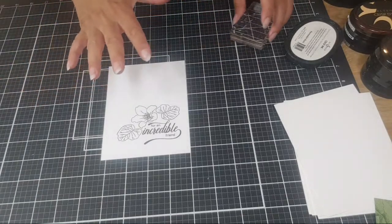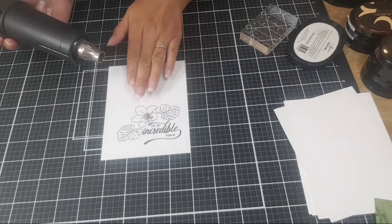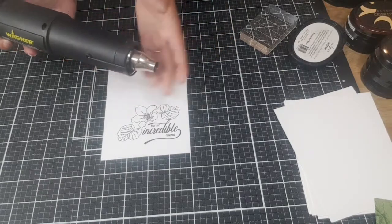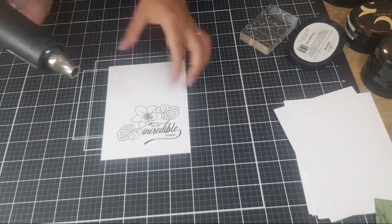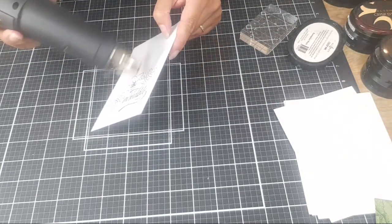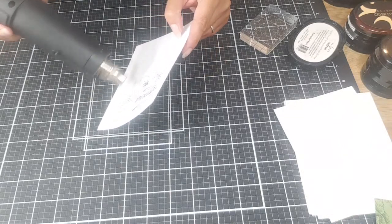What I'm going to do is, because I've used my permanent black, it does take a little while to dry. I would definitely leave it for like 30 minutes before using your artist markers, or you can use a heat tool if you have it turned on. Okay. So hopefully this is going to dry in time.